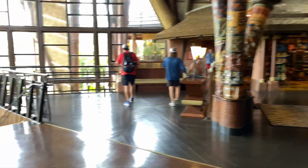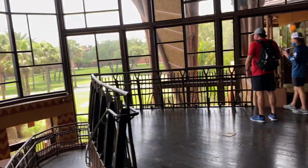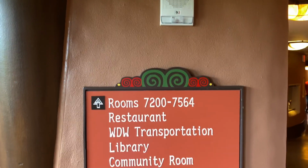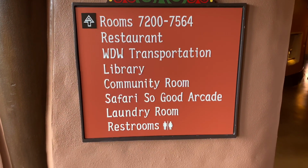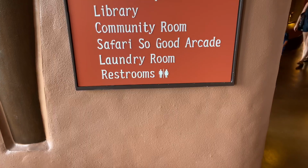Now that we've seen the Animal Overlook, let's head over to the opposite side of the lobby, just across the steps we just came up, and check out the library. Over to the left-hand side are the steps that we just came up a moment ago, and if we proceed straight ahead, it's going to take us to the library. If we head this direction, it'll take us to the Walt Disney World Transportation, the library, the community room, the Safari So Good Arcade, the laundry room, and restrooms.